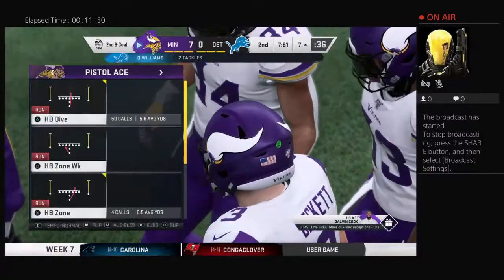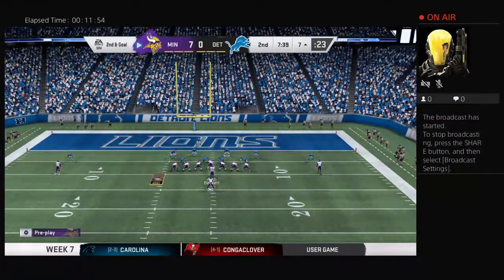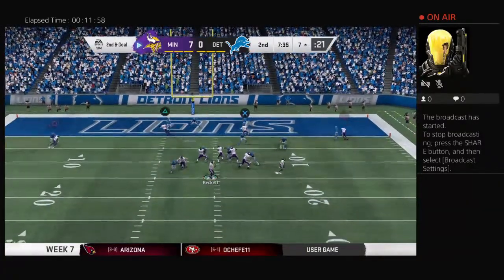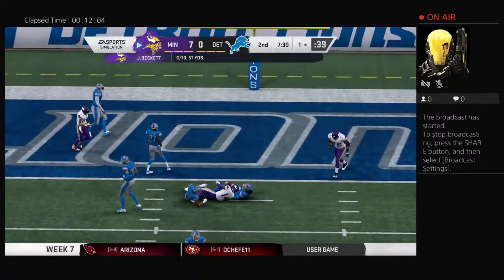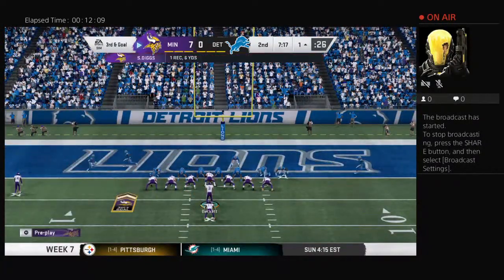Defensively, pretty good start there with their backs against the wall. That's a win for the stop troops right there. And if I'm them, I get a little bolder now. They won the first battle. Keep coming after them. Put the pressure on them. The quick slant caught. And he'll be brought down right on the edge of the goal line at about the 1-yard line. A touchdown-saving tackle there.